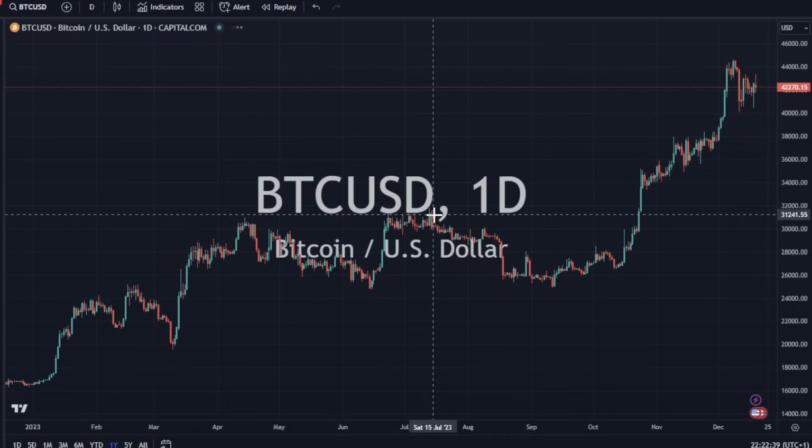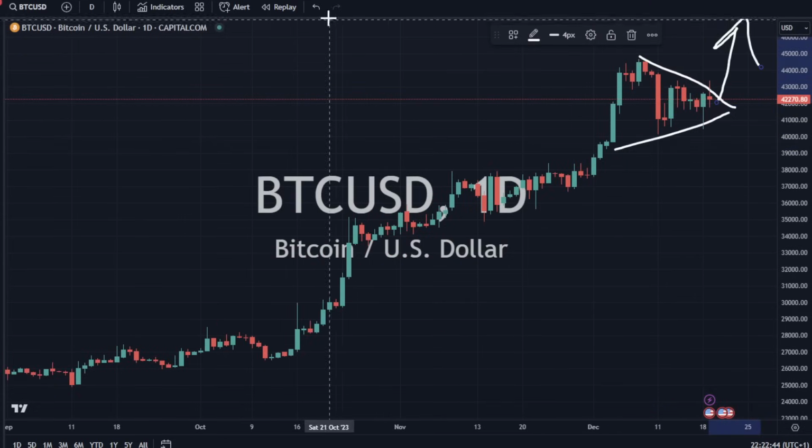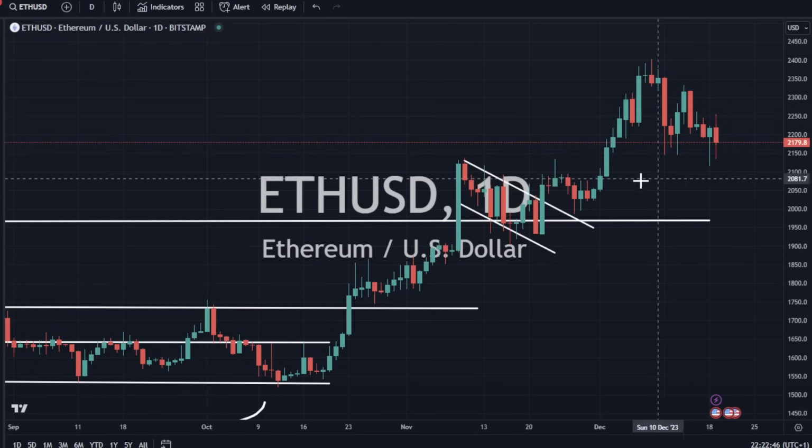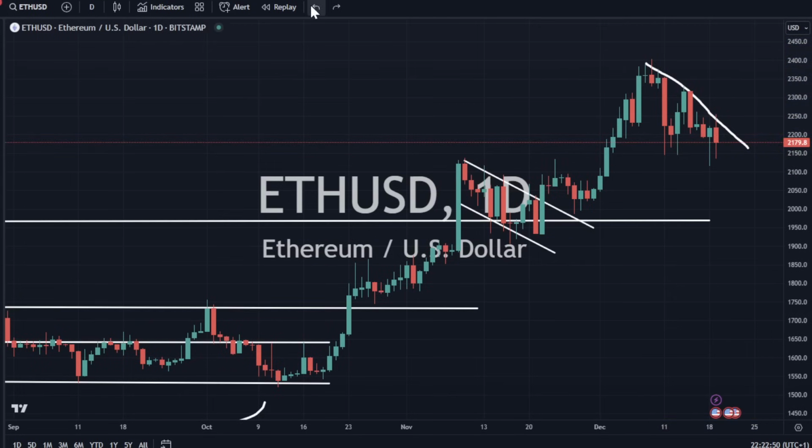Bitcoin, a little bit of selling pressure today. It looks like we're just consolidating here. We'll see if we can break to the upside. And Ethereum's doing the same thing, consolidating, and it will probably break to the upside at some point.